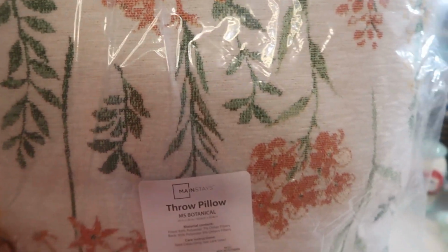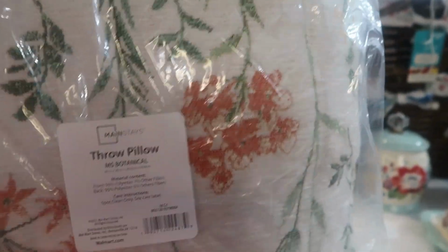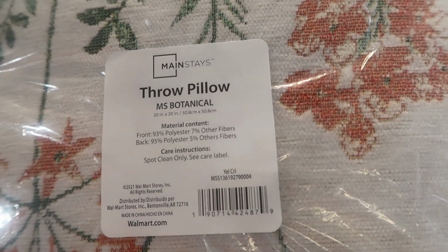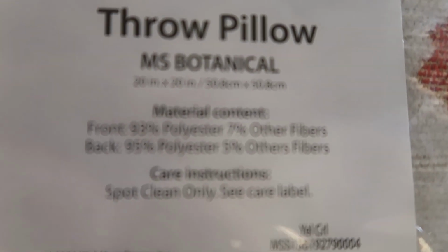I got this throw pillow, you guys. I'm gonna take it out so you can see. Only 10 bucks. I said, you gotta be kidding me. It is the cutest throw pillow. It is Miss Botanical, and this is the size of the pillow there. So let me take the pillow out. It is so cute. When I saw it online, I said, these are the cutest spring and summer pillows. And this one was only $10.